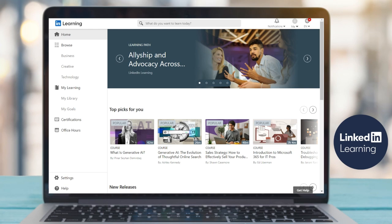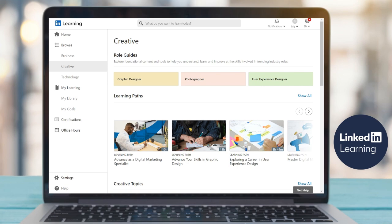Down the left-hand side of the screen is where they have the menu, where we can see that there's a couple of different sections that we can look into for the topics that we're able to learn about. For example, business, creative, and technology. In this example, we're going to use the creative section so that we can investigate some artistic courses. Once I've clicked on creative, you can see that LinkedIn Learning brings me to a creative section of their website.